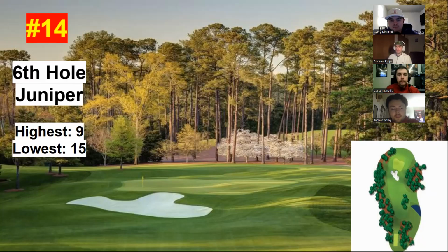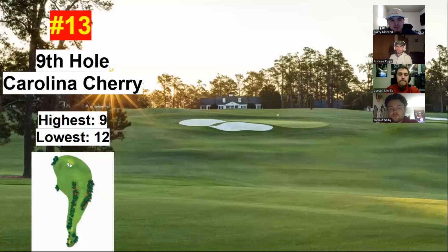I mean, I know they lengthened it, was it 2 years ago? If they go back to moving it back a little bit farther with the ever changing golf game that is happening. But with that rollback, I guess we probably won't see it. Yeah, maybe. Moving on to number 13, we have the ninth hole, which is Carolina Cherry.